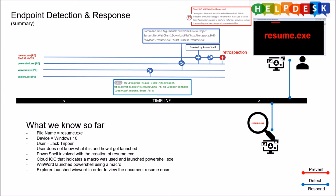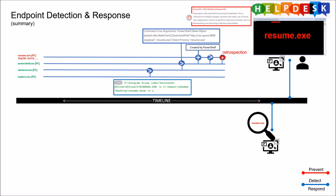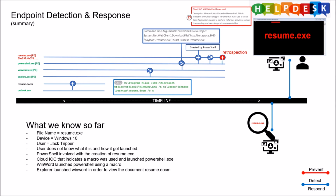So the next thing is, how did resume.m get here? So that's still missing. And so the next step is probably highlight and focus on resume.m. And when we do that, what we end up seeing is that there's a created document from outlook.exe. And so the conclusion would be now is Outlook was the source of resume.m.